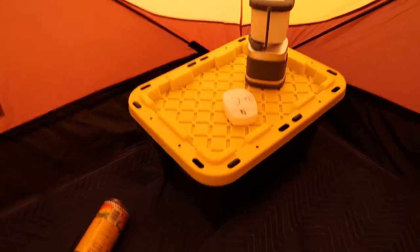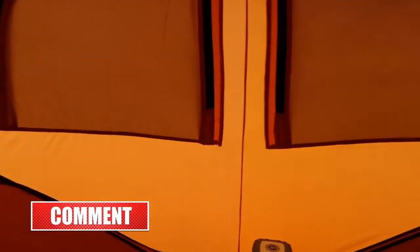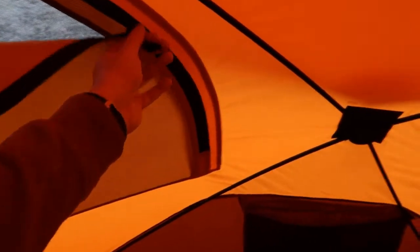Now, I doubt that this tent is actually airtight. This is a Gazelle T4 tent, which I really like so far. And just to be extra safe, I do keep this a little bit open at night. And still it gets warm.